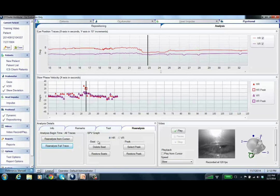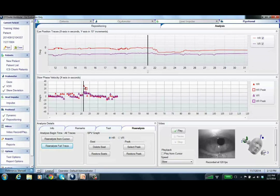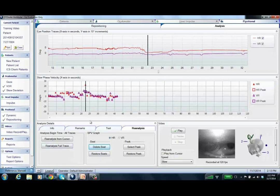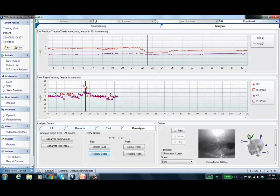And then the last thing is if I wanted to delete a particular beat. So this is for horizontal or vertical. I need to make sure I check the right one. But if I decided that that's really nothing, I can look at the eye video and see that's really nothing. I could say delete beat and delete that. Same thing here. I could delete this one if I wanted to. Or I can restore them back. And then wherever the peak is, I can set the peak if I don't like where the software picked it, and I can restore where the software picked the peak.